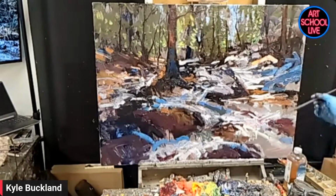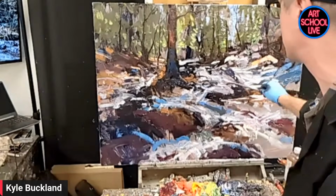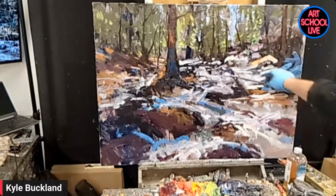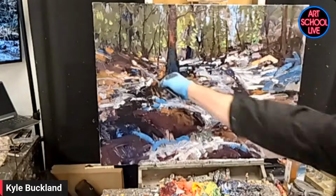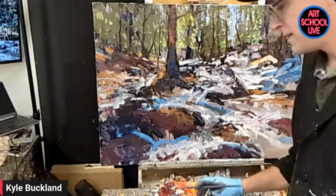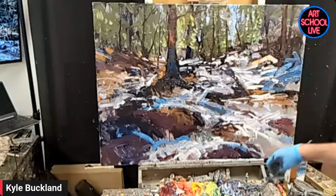Now, sometimes it's nice to paint a little faster than you can think. Your brain's really good at taking over sometimes. So I just wanted to get some sparkle in there without overdoing it. Yep. All right. Come on, put the brush down. Okay, one more stroke. That's it. We'll get one big blue stroke up here in the sky.